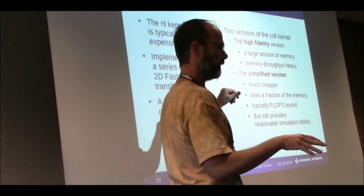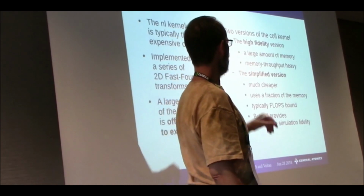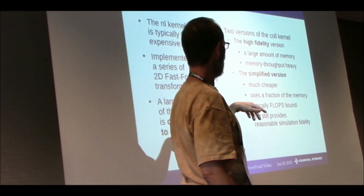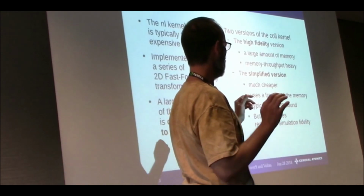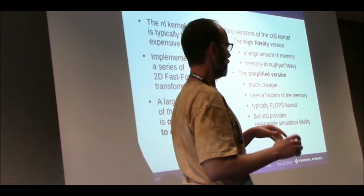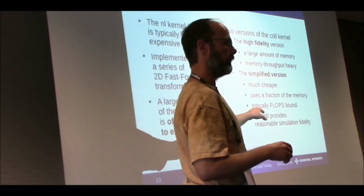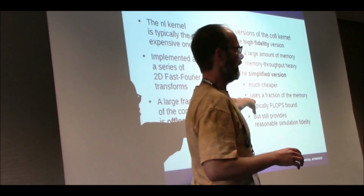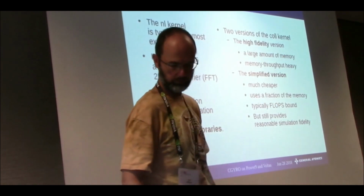And the collisional kernel comes in 2 different versions. We have a high fidelity version, which uses a large amount of memory and is quite expensive. Typically, it is memory throughput heavy, and it just takes a long time. And a simplified version, which is much cheaper, uses just a fraction of the memory and is typically flops bound. It's just not so much memory and way less calculation. But it's still good enough for some of the simulations. So the really expensive simulations usually end up using this, or else the simulation becomes way too expensive.